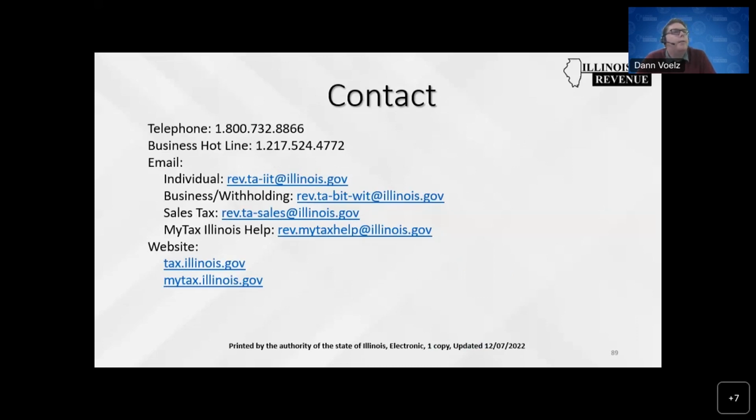And here, finally, we have our 1-800 line, our 217 line for the business hotline. And there's our email for taxpayer assistance, you can see that individual information, use the email address specific to the area. So for individual, business, withholding, sales tax, and then specifically MyTax Illinois help, they each have their own email address. And then you can see that our websites, tax.illinois.gov and mytax.illinois.gov, can both help you with many of the questions that you may have for research and that information. If you need that before calling or emailing us, you can see that information.